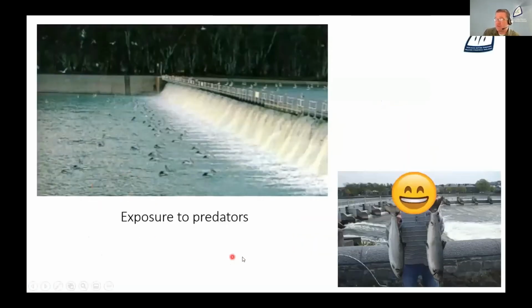Then you have exposure to predators. This is an example here in America of pelicans feeding on adult, I think they're shad, moving upstream, and juvenile shad moving downstream. And in both cases, the pelicans are having a field day eating these fish that are being affected by this structure.